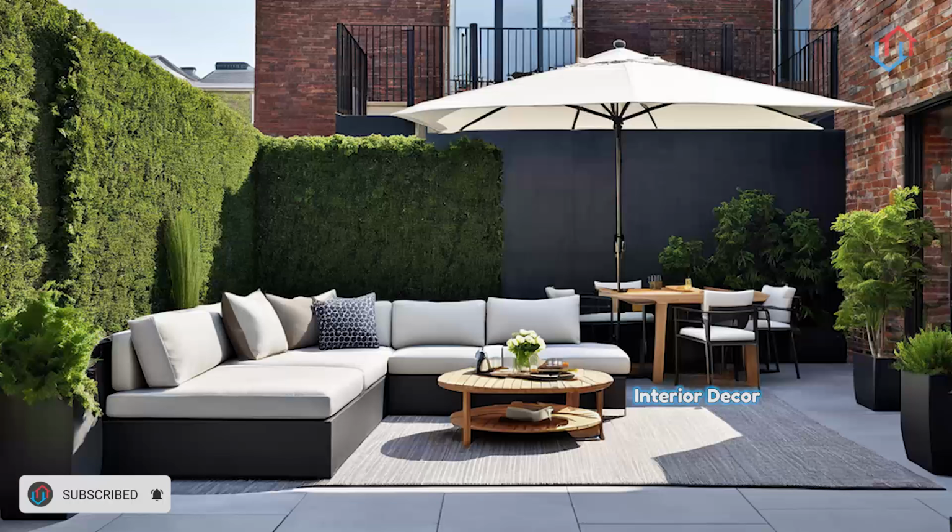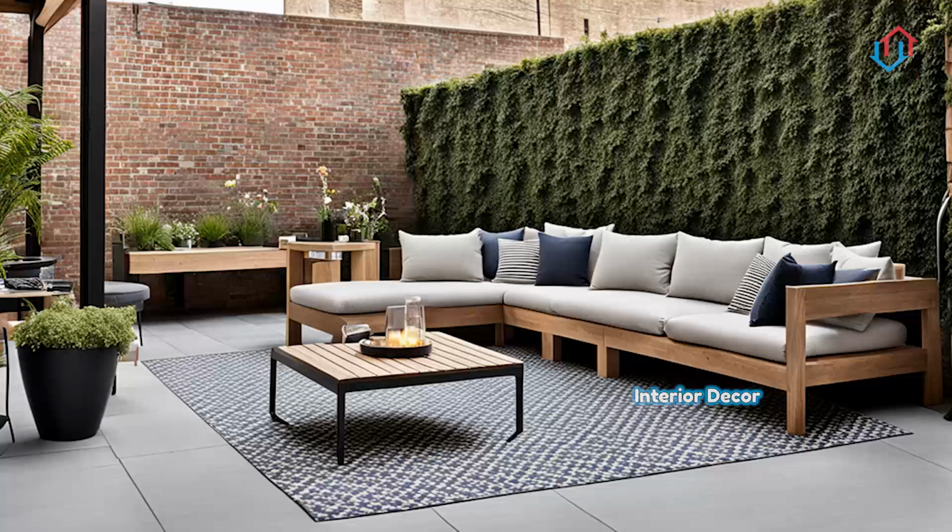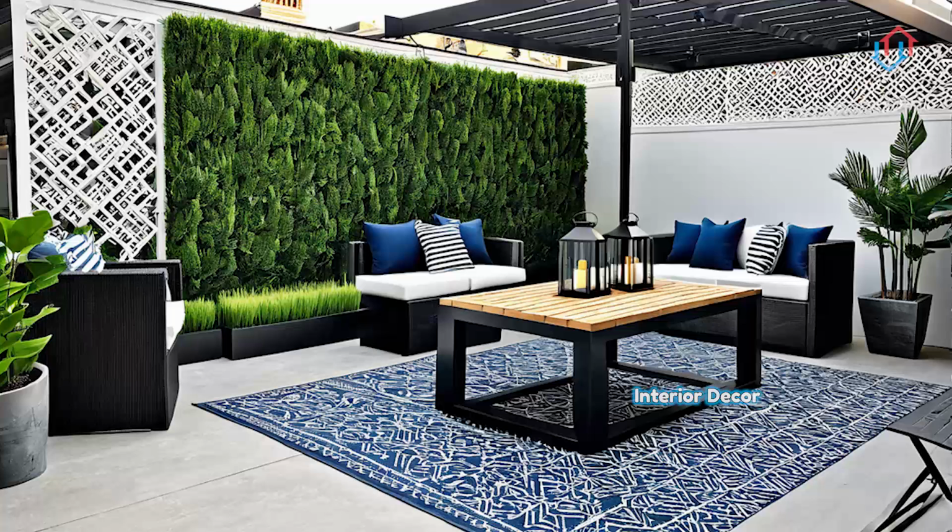8. Keep the space tidy and organized. A key principle of minimalism is maintaining a tidy and organized space. Ensure that all items have a designated place and avoid accumulating unnecessary decor. Invest in stylish storage solutions that help you keep the space clutter-free.